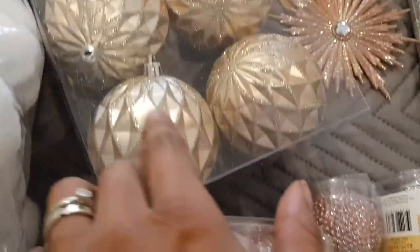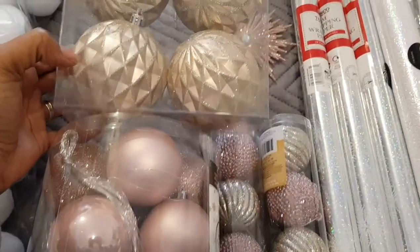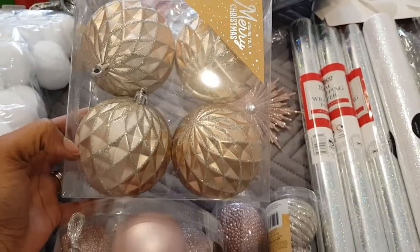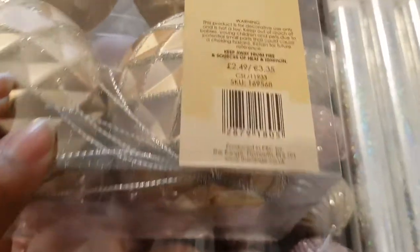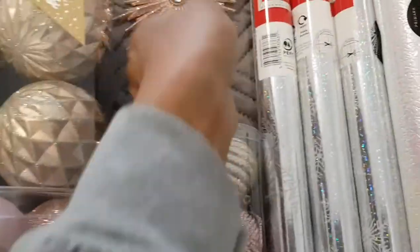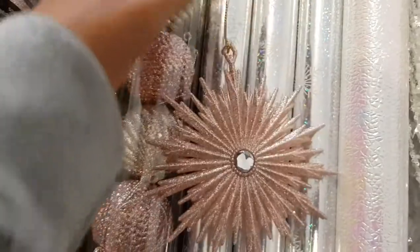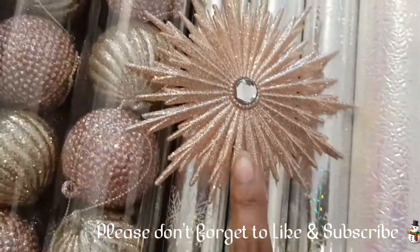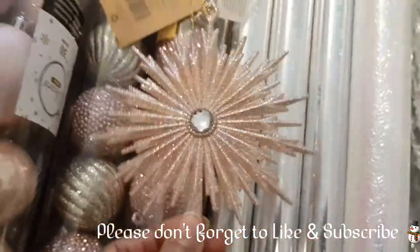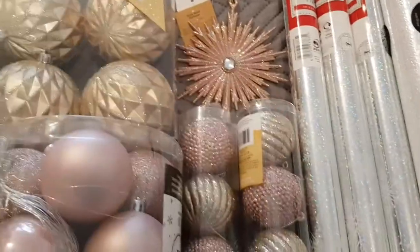These are also from the Range. I picked these up because I thought, oh, they're really pretty, but then I realised they were gold and sort of, they weren't blush pink, I have no idea what colour that is, but they were £2.49 for four, and again come with the silver string. There was only one of these in the shop. I searched everywhere on all the shelves and I loved it. That one was £1.39, and I just thought it was really pretty, but it will be a feature on the tree, so you don't really need to buy the same of everything, do you?